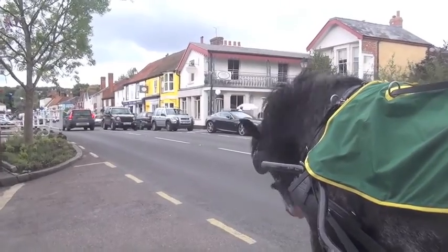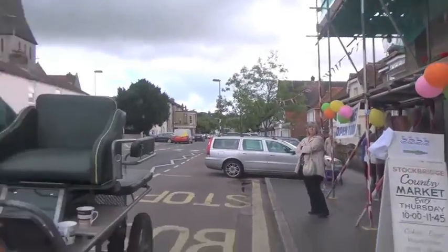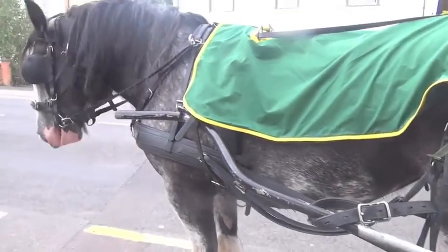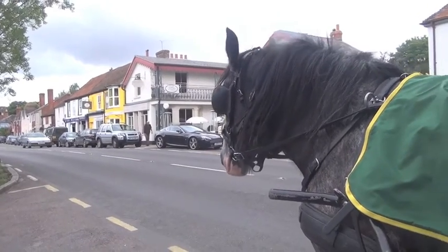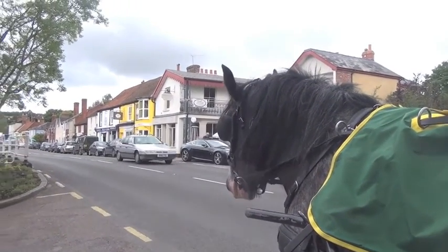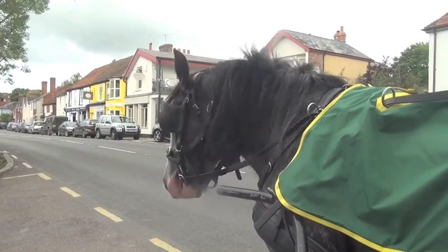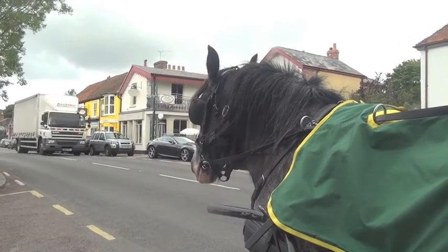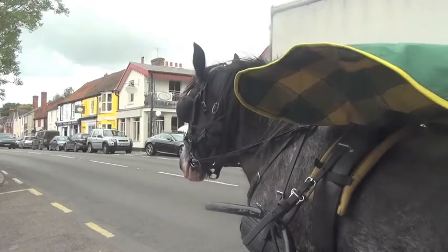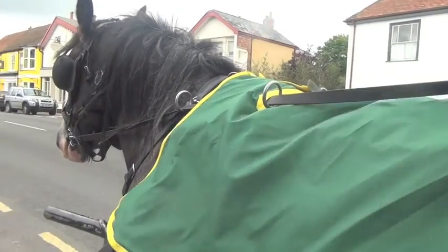Down in Stockbridge. It's a good day to come down today because they've got the Women's Institute doing all the coffees and everything, which is good because there's lots of people coming in and out, lots of noise, lorries coming down. It's a little bit overcast today, so we've just put a rug on her while she's standing here so she doesn't get cold. Not bothered by that flapping about on her back.